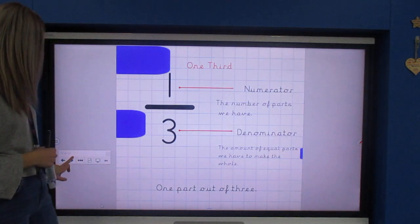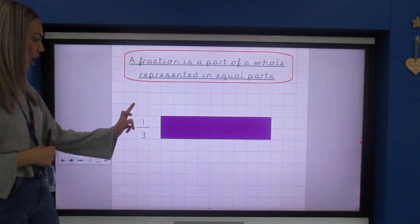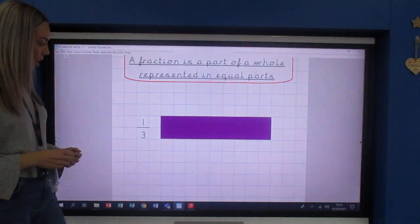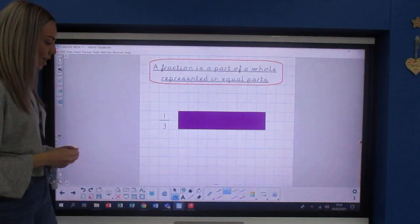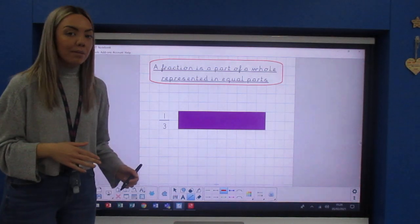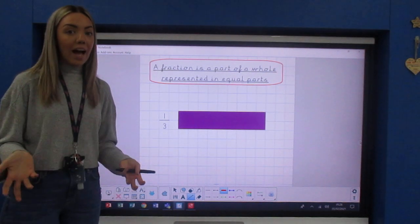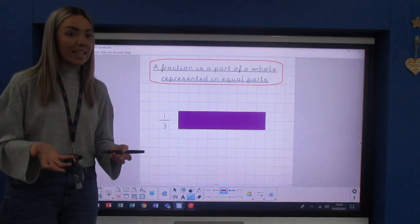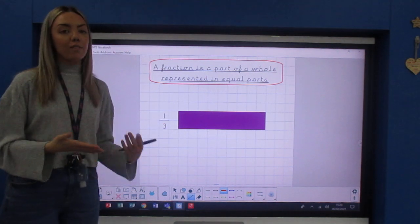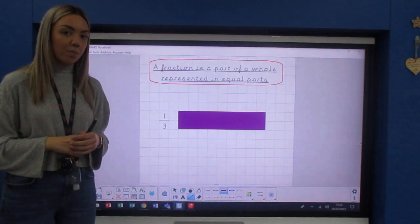So let's have a look then at how we find a third. And we're going to find a third out of this shape today. Now, with my third, I need to make sure that I have got even parts, don't I? And sometimes, like when we are dividing, you can't always divide numbers by 3 equally. And that's the same with shapes. Sometimes you can't divide into a fraction. You can't find 3 equal parts of some shapes, okay?